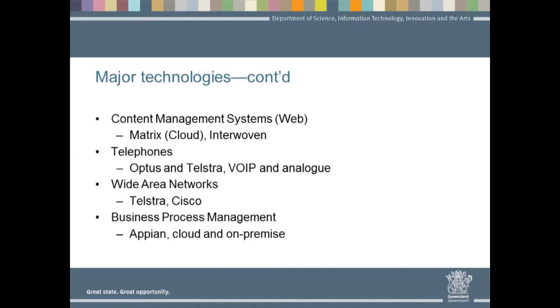Other major technologies for us are in our web technologies. Typically we're using Matrix, which is a cloud-based product. For most of the business industry portal, for example, is hosted on Matrix technology. Interwoven is another technology we use for content management systems. Telephony is predominantly VoIP-based. There's a little bit of analog still there. Mixed sourcing model around Optus and Telstra, and is one area we'll be focusing on in future.